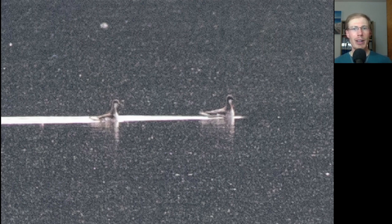And from what I could tell, it was a male and a female. And actually, Phalaropes are a little unusual in that the females are brighter in plumage than the males. These birds are just late migrants, and their nesting territory is nowhere near here. They go way up north.